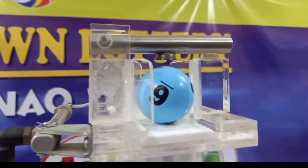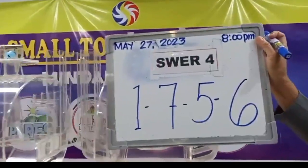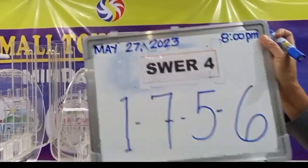4-4 game, it's number 6. Again, it's number 6. And to pick up ang ating STL 4-4 game, winning numbers, it's 1, 7, 5, and 6 in exact order.